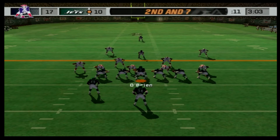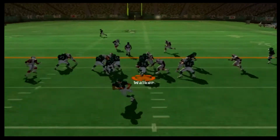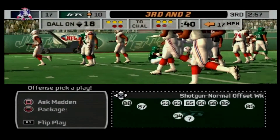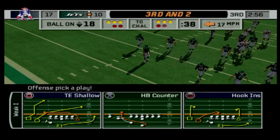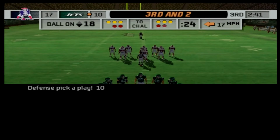The Patriots with a 4-man front. Hand off to the tailback. Number 56 is there on the stop at the 18. Walker with a nice burst through the middle that time. 5-yard pickup. Ball on their own 18.